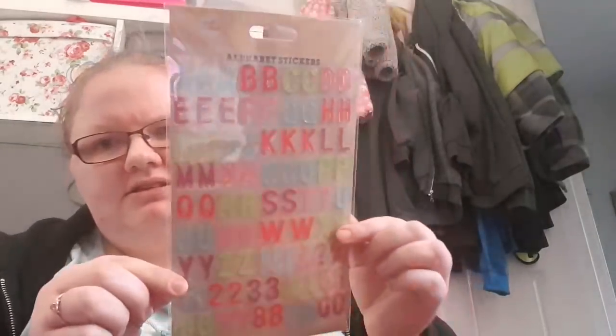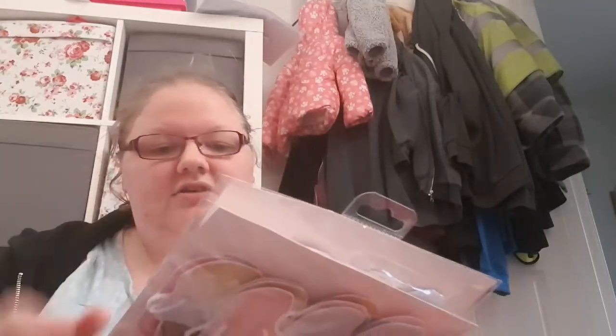I picked up some of these. You can see they're really nice, cute, like jelly letters. So I picked that for myself. They were £1. And I saw these on Vicky Mouse's video and I wanted them.